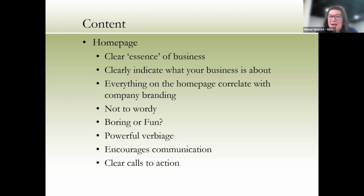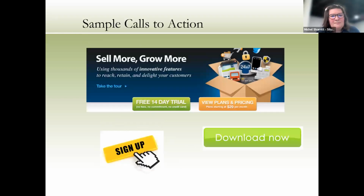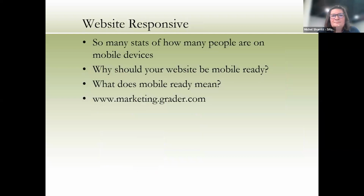And you want clear calls to action throughout the website as well, so that you as a user know what you're supposed to be doing when you come to the website. So here are just some sample calls to action that I pulled up, just big buttons, good fonts. Sometimes like this top one where it says the free 14-day trial, the stuff that's underneath is kind of hard to read. So you want to make sure that you have big, clear buttons on your website that are labeled in a way that you know what's going to happen when you click on this button.